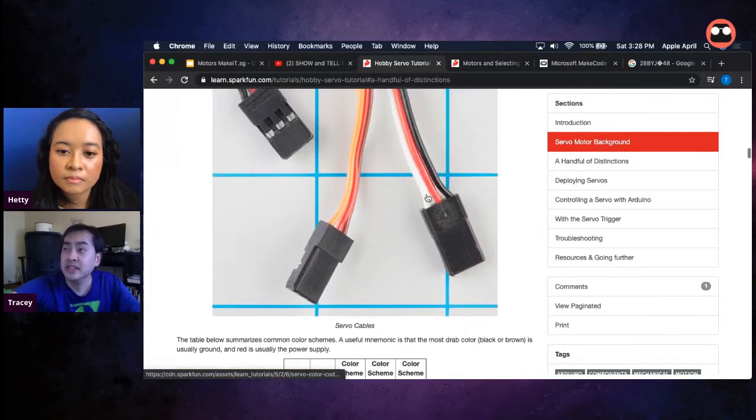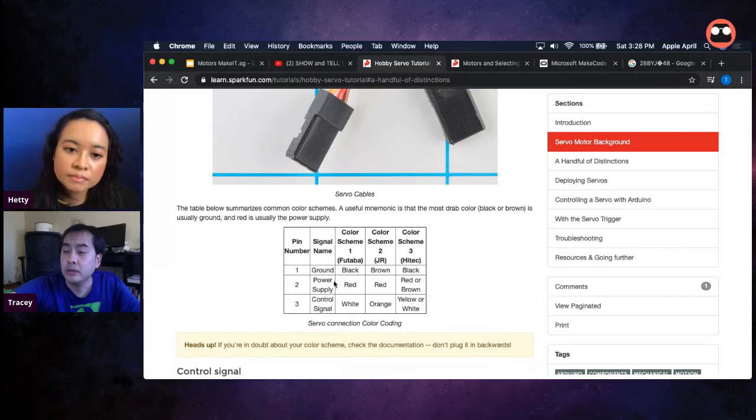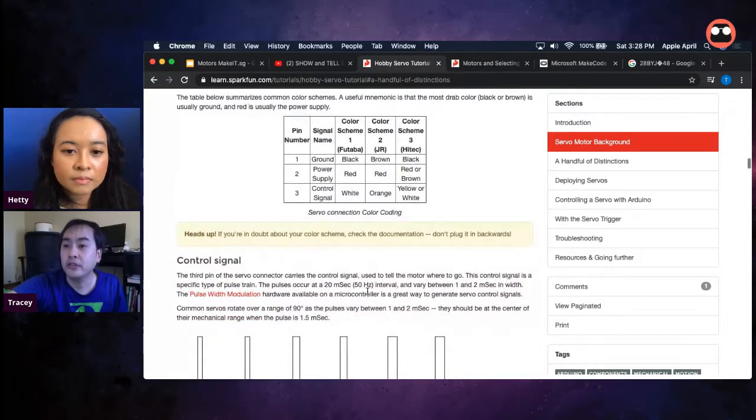You can see the servo wires, as we were showing you just now. A lot of times you just need to refer to tables like this to figure out what exactly the pins do, and then make sure that you connect the wires to the pins correctly.